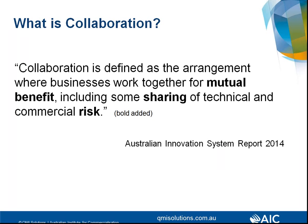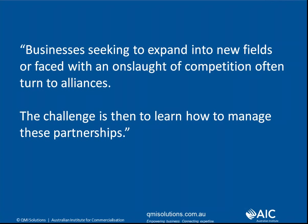Now these two reports, the Deloitte Access Economics Report on the Collaborative Economy and the Australian Innovation System Report, are an interesting read. So look at them online if you're interested in knowing further. Now here is a key, and it's a key for Australia because we are a small country in a global economy. The challenge is how to learn how to manage these partnerships, and that's what we'll be focusing on today.